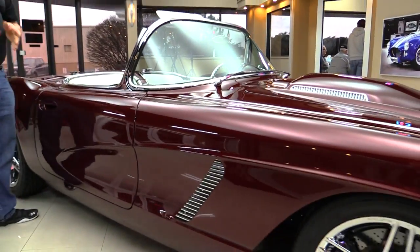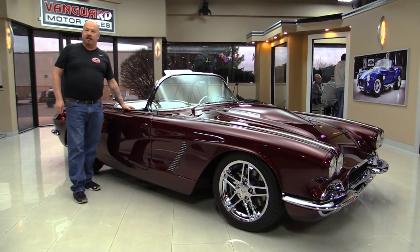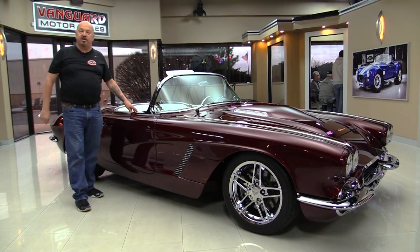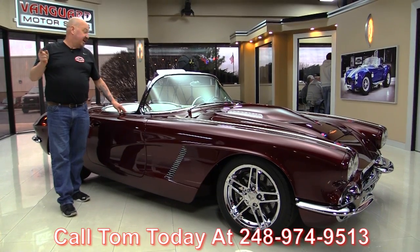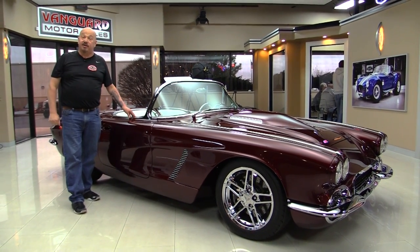Now at Vanguard Motor Sales, we're not consignment dealers. That means we've spent the time to check the car out before we bought it. Then when they come back here to the shop, we inspect them so we can answer all your questions when you call at 248-974-9513. Tom would love to tell you just how beautiful this car is and how easy it is to park this dream in your driveway.